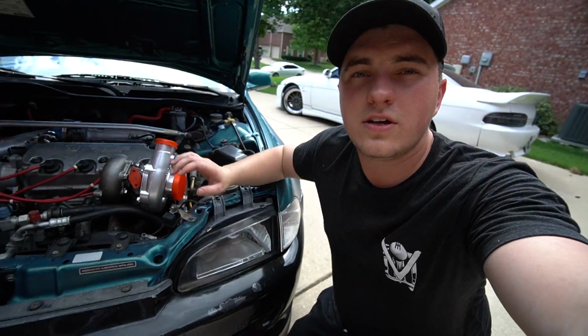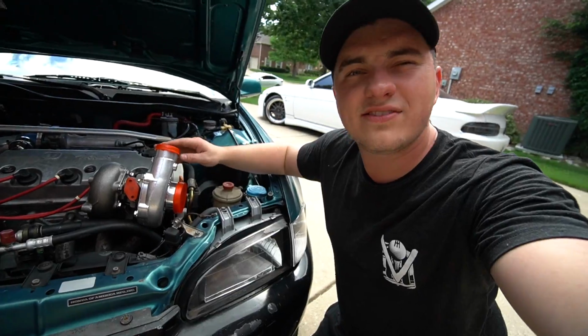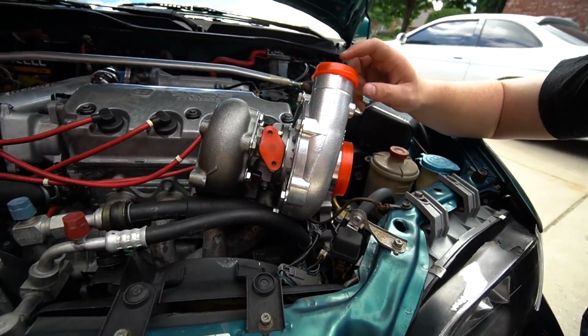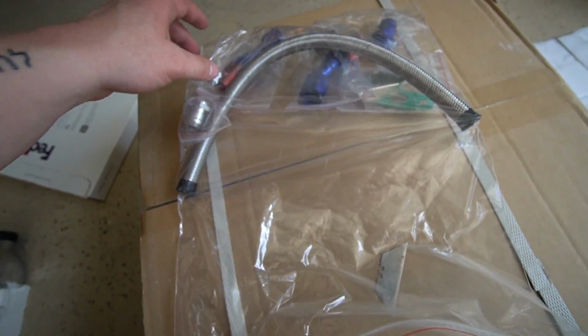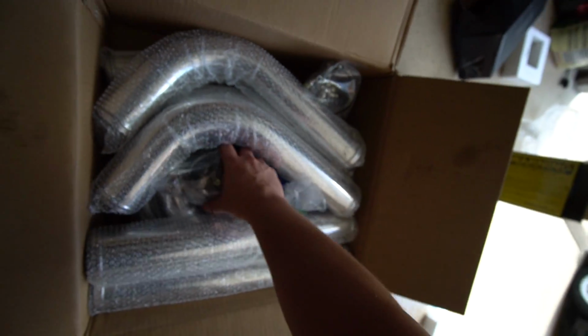sucker to the test. I'm sure what they want me to do is a light 5, 6, 7 PSI on this guy. No, we're gonna see how this guy can handle 30. Got some stuff in there, got the manifold here. So it comes with all turbo lines, AN fittings, drain line. Looks like I got all of my intercooler piping, lines, hose clamps.